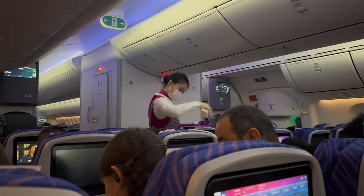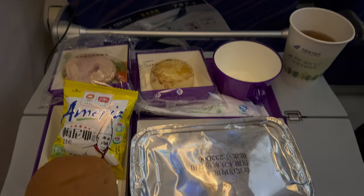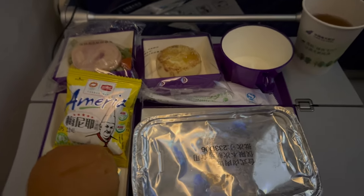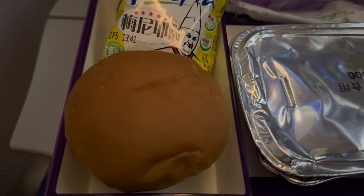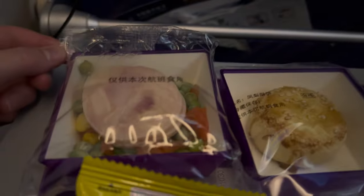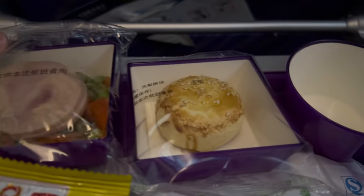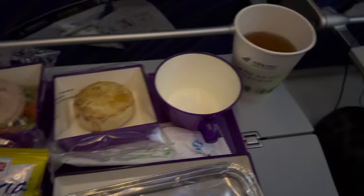The food trolley soon followed, which was about 40 minutes after takeoff. The options for the meal were chicken with potatoes or pork rice. I opted for the pork rice, which came along with a warm bread roll served from a basket with butter on the side, along with the vanilla biscuit type thing, a ham salad, a little pastry, I believe this was still my tea from earlier, and lastly the plastic cutlery was in this packet.